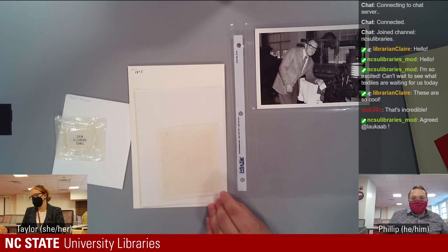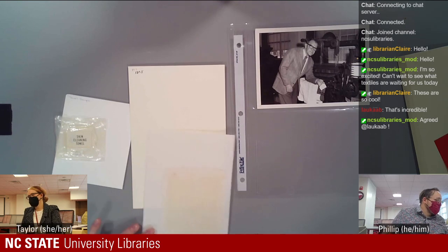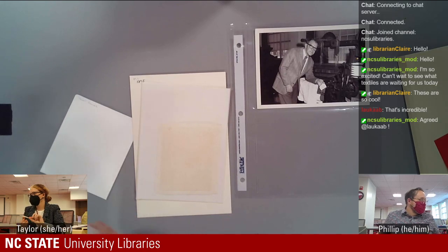We just think it's a really cool example of think and do at NC State, and how that's always been part of the history at NC State. And so these are some really cool cloths. These weren't, but things similar to it were in space, which is really awesome to think of.